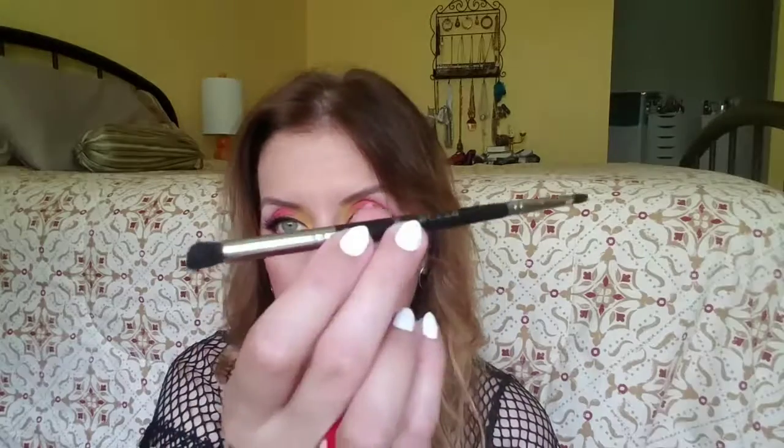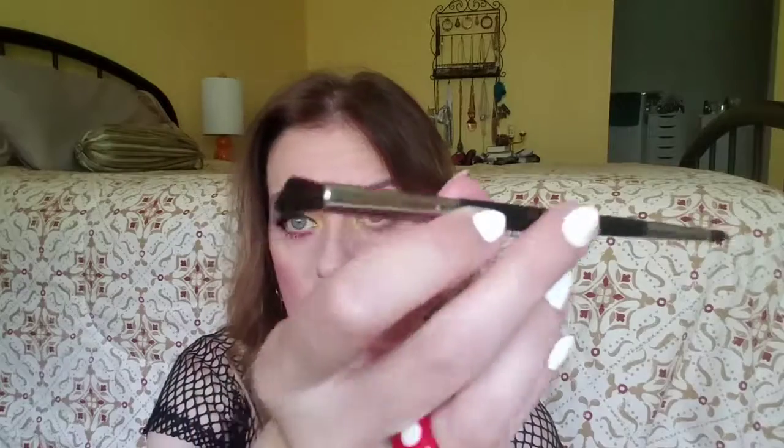Excellent for that. The Stila double-ended brush. This is number 20. This side is tapered like that, and I mean at an angle. This one is for the inner corner, for underneath, for smudging eyeliner. It is just a great brush, very, very versatile.